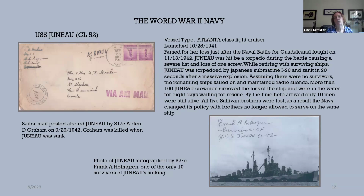More than 100 Juno crewmen survived the loss of the ship and were in the water for 8 days waiting for rescue. By the time help arrived, only 10 men were still alive. All 5 of the Sullivan brothers were lost. As a result, the Navy changed its policies, with brothers no longer being able to serve on the same ship.